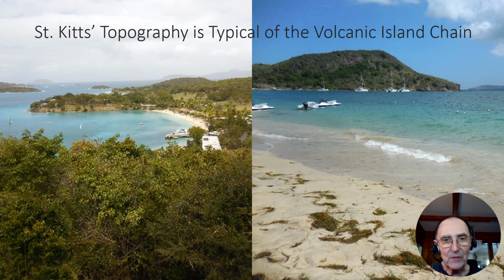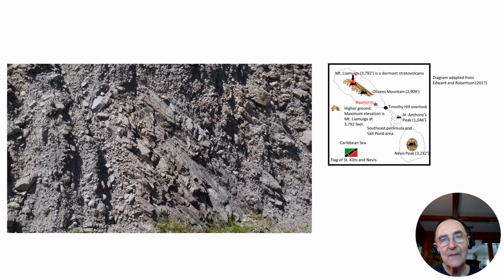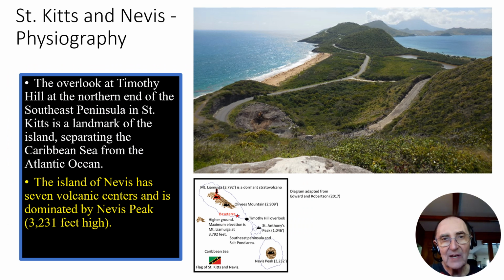In this slide, you can see some of the beauty of St. Kitts. You can see the nice coves, beautiful headlands and bays, and very nice sandy beaches. Examples of rock deformation can be seen throughout the island. One famous landmark on the island of St. Kitts is the overlook at Timothy Hill, which you can see here on this slide. It separates the Caribbean Sea from the Atlantic Ocean.